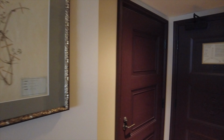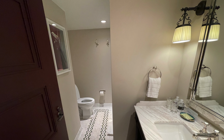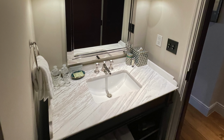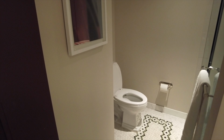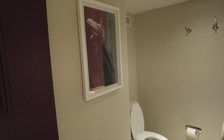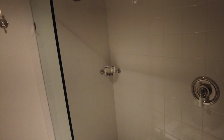The home style decor is very nice. The bathroom's decorated very well, also very tiny. Has a walk-in shower. It's not a big shower, but it is the biggest thing in this bathroom. If you're familiar with the Park MGM, they have excellent water pressure.